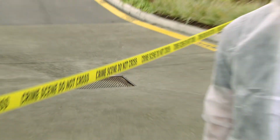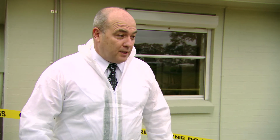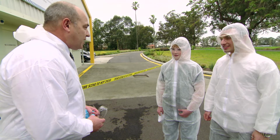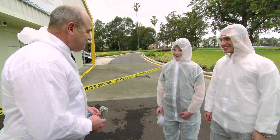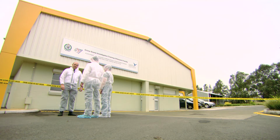Why do we need to wear these? It's very important when we enter crime scenes, Ben, that we don't contaminate the scene. These suits are more like the reality, unlike what we see in television when crime scene investigators are dressed in designer clothes. Yeah. The crime scene investigator's job isn't to solve the crime, and particularly not solve the crime within 60 minutes of the time slot of the TV shows. It's wrong to go into a scene with that expectation that you're going to solve the crime.